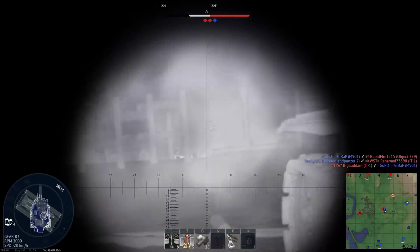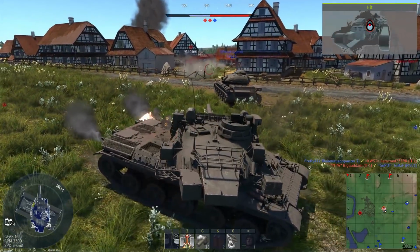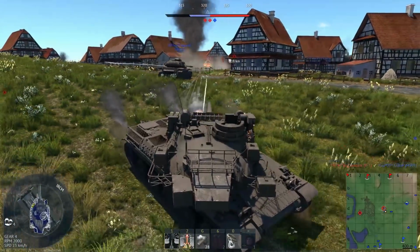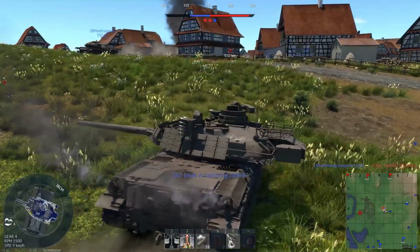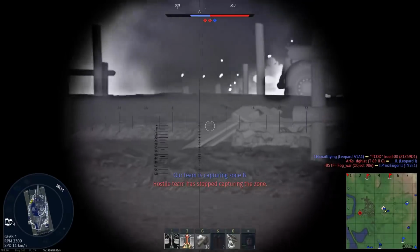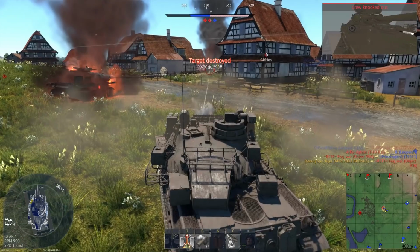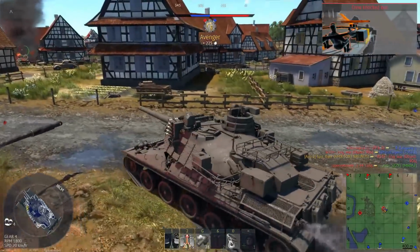Here I'm in an engagement with what I thought was a BMP and some sort of MBT like a T62, but it turns out it's an Object 906, and I'm very, very lucky that I ran down the hill like that. So I'm going to pop myself up a little bit, and the T95E1 is going to be my meat shield here, unfortunately. I figure out it's a 906, so I managed to pop him with an APFSDS shell. I'm really sorry, Mr. T95E1. I'm really sorry.